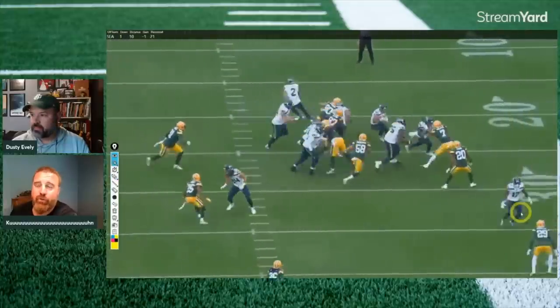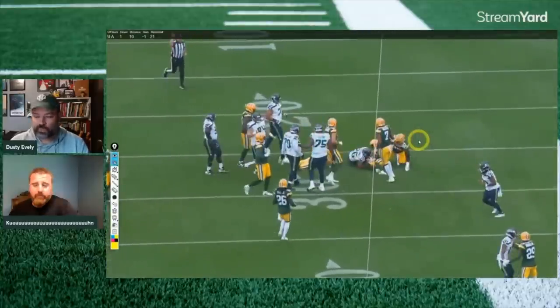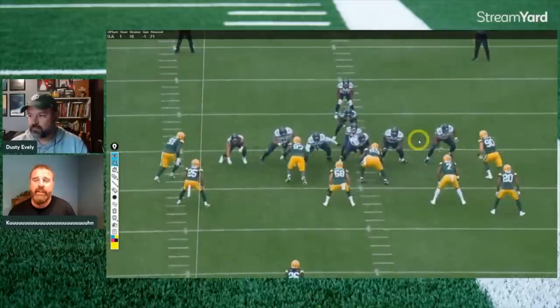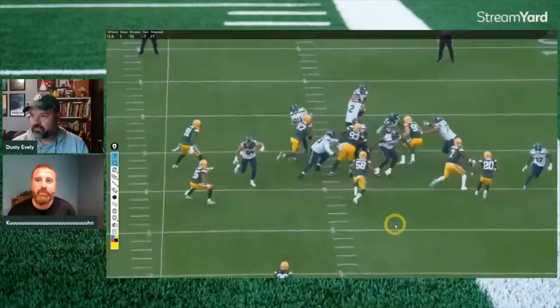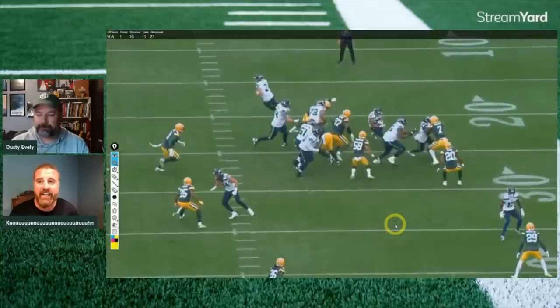Goes underneath, rips through, leaves the tackle in the dust. And the reason I know this was how they were going to play the outside zone is because look at Quay Walker. It's like he didn't even think for a second of what he was supposed to do. As soon as he saw outside zone, he knew Lucas Van Ness was going to spill it, and he knew he was then the outside man. What's important about that is two things.